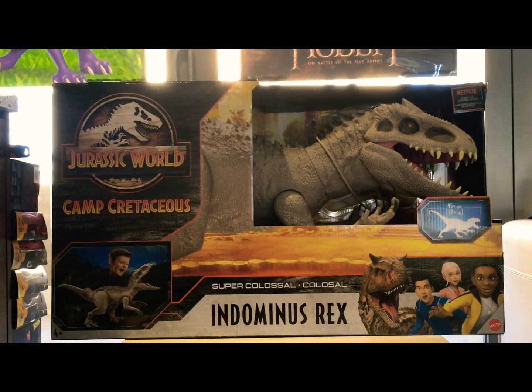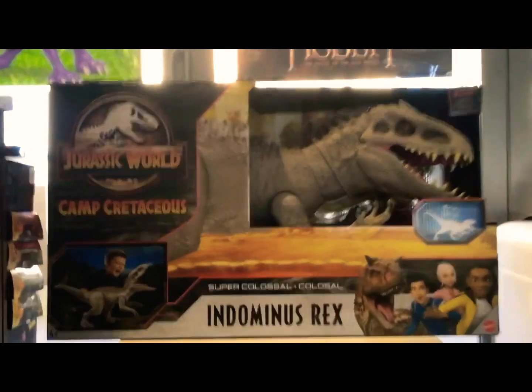Well, my T-Rexcellent fans, this is certainly the largest item we've had on Carnivorous Collectors so far, and it is, of course, the unmistakable, indomitable Jurassic World Camp Cretaceous Super Colossal Indominus Rex, and boy does it look awesome. This is actually now the third Super Colossal figure that I own, as I already own the Super Colossal Rexy, the Tyrannosaurus Rex, and Super Colossal Blue, the Velociraptor. So let's just take a look at this thing real quick.